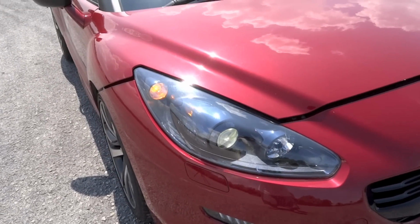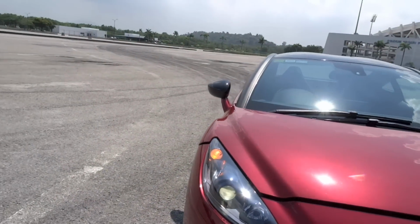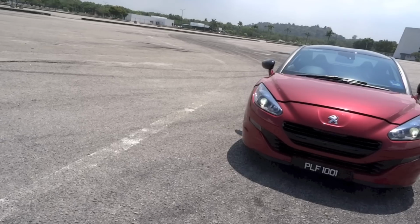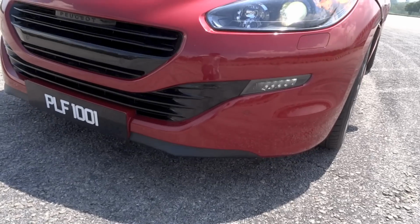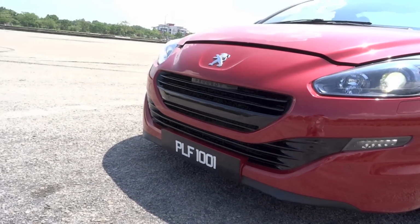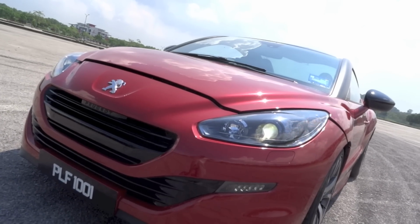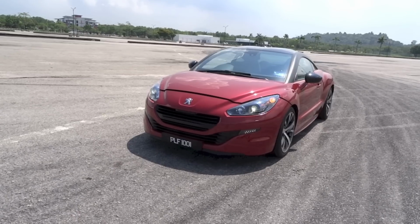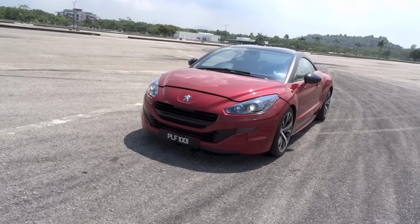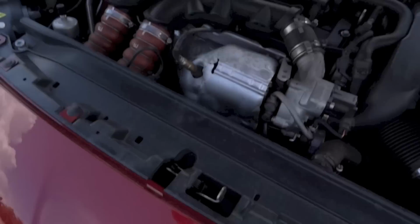For the 2013 model year, the RCZ received a facelift which altered the front end to bring it in line with the rest of the current Peugeot range. Along with this facelift is the addition of the range-topping RCZ-R, the most powerful production Peugeot ever. Throughout its production period, the RCZ won numerous awards such as the Top Gear 2010 Coupe of the Year, Best Coupe of the Year from Auto Express for the years 2010, 2011 and 2012, Diesel Car Magazine's Best Sports Car for 5 years in a row, from 2010 to 2014, and many more. After over 50,000 units produced and about 6 years of production, Peugeot pulled the plug on the RCZ and stopped producing it in 2015.